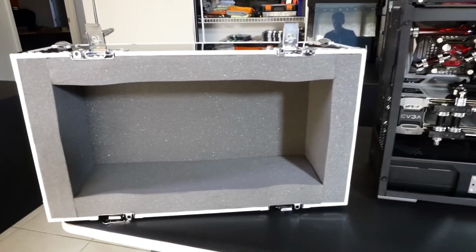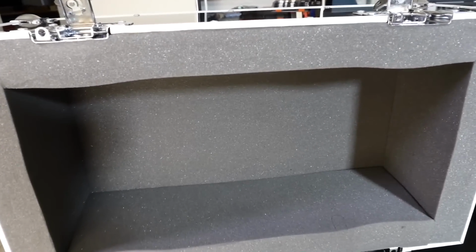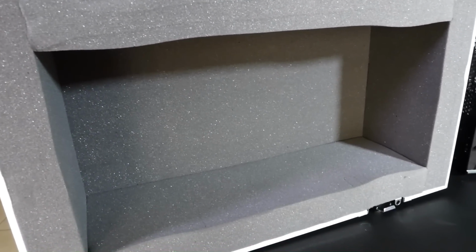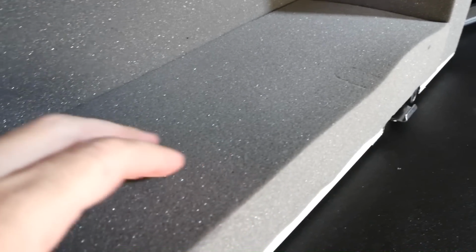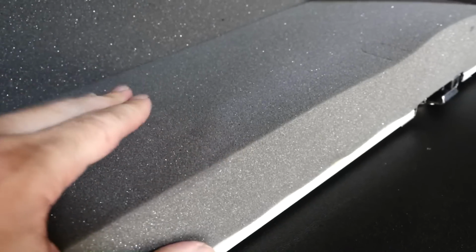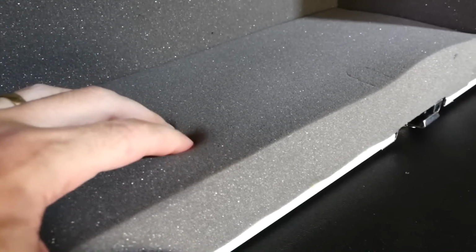Just a quick look at the inside of the flight box. You can see that the bottom section is fully lined with 50 millimeter foam. And this foam is actually the most expensive part of the flight box. It's extremely firm and very high quality foam.